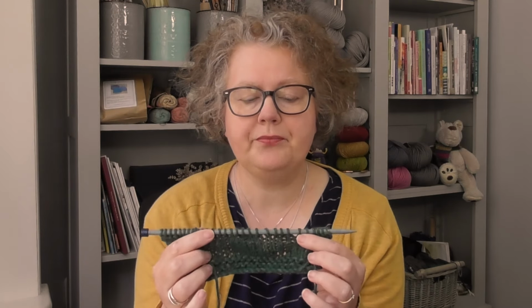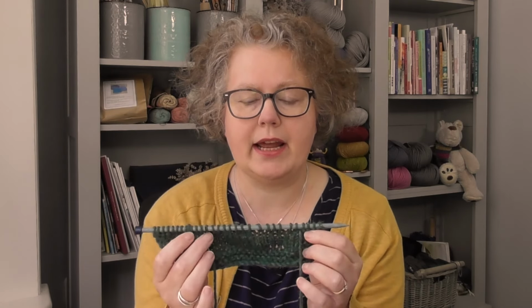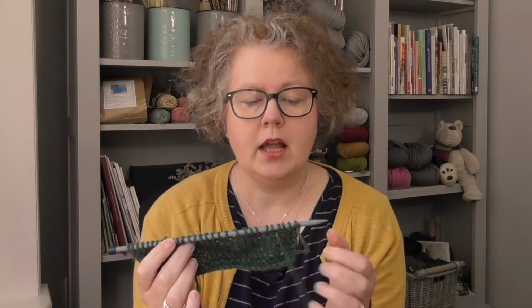So the first point is to be able to see the stitches on the needle that are right in front of you. As an example, I have stitches on my needle in front of me that have just fallen off. That's good, isn't it? You know what these stitches are. You look at them and you say, yep, I know where that is. I know what I'm doing.